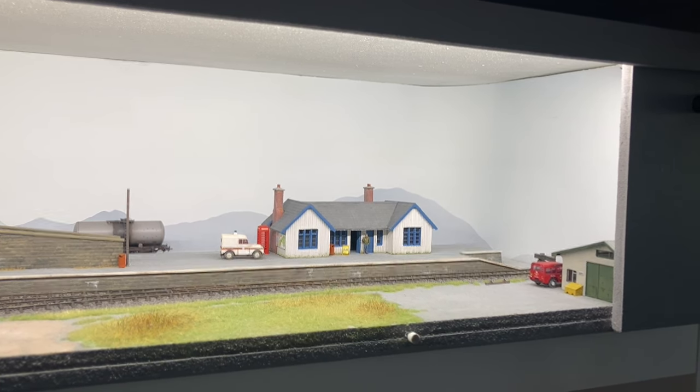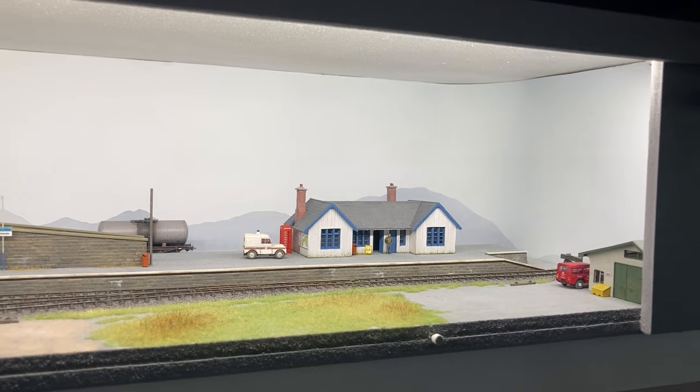The little building down by the post bus, front right, is actually one I saw at Craignure on the Isle of Mull, at the harbour there, and I just thought its interesting shape and style would suit the harbour location here on the layout.